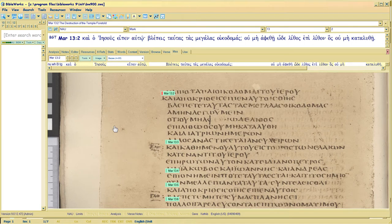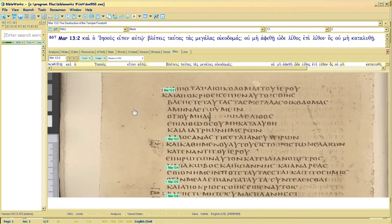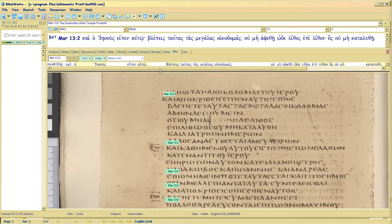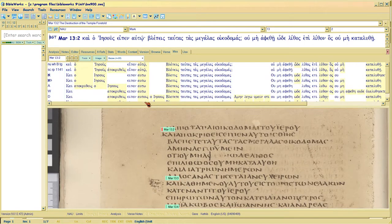Okay, I want to keep going on to show you some things. See this here? This is the Codex Bezae that I was talking about. It's from the 5th century. And this is a comparison in BibleWorks of the main, most important copies of the text and how they differ.